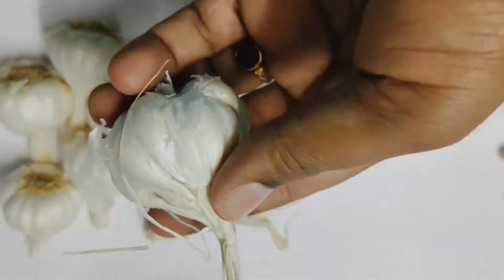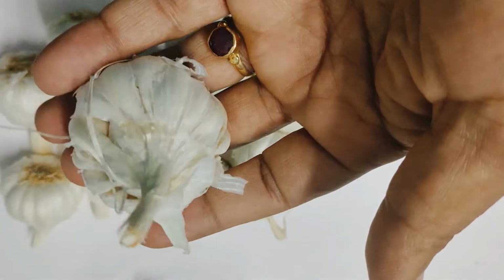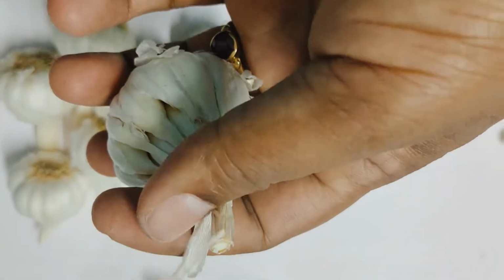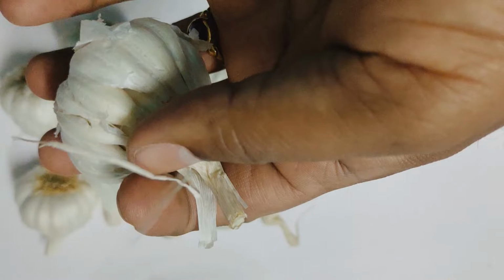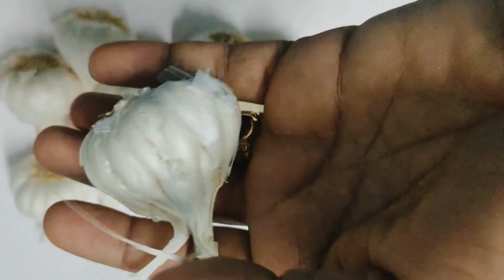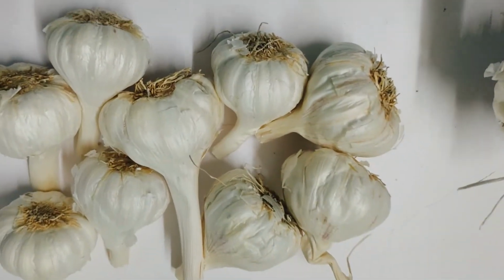It has a lot of export demand, especially after dehydration. Dehydration industries are located in Mahua and also in Rajasthan.